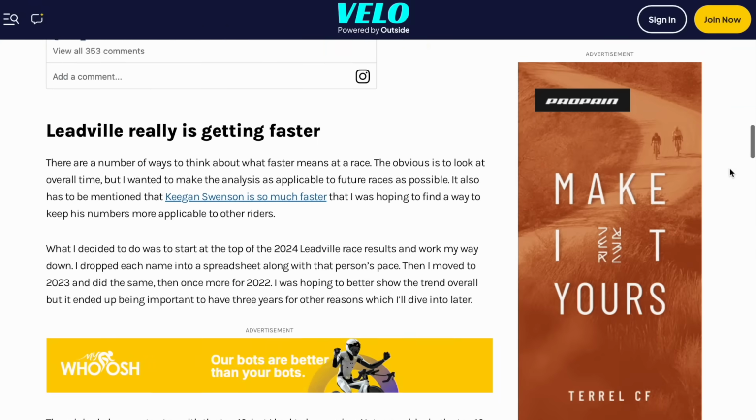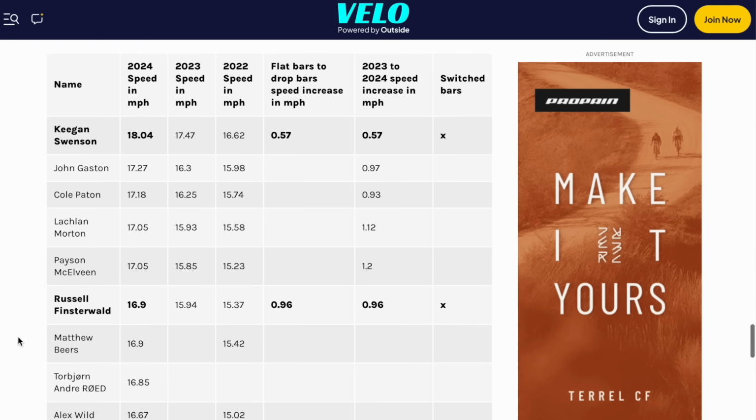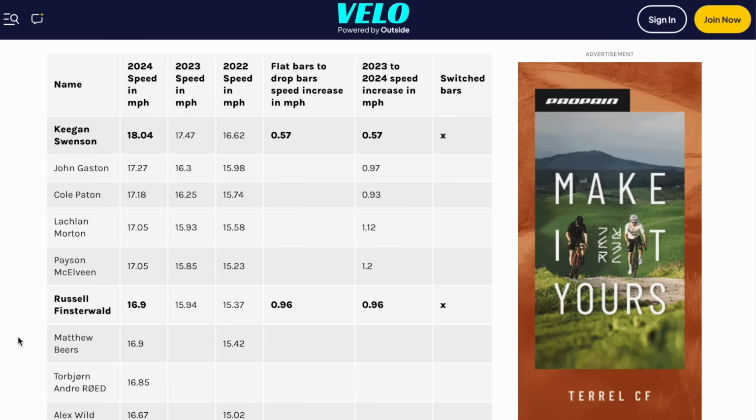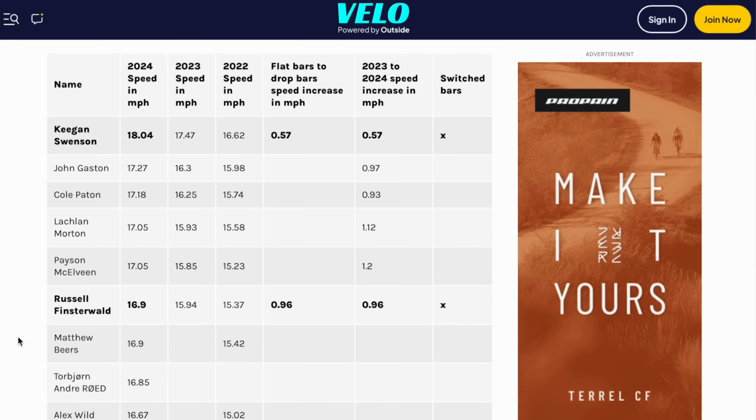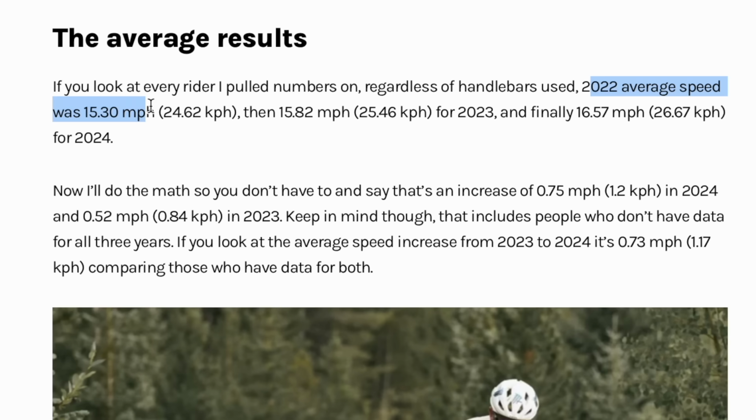He even got a flat tyre and still won the race, and he's won the race 4 times on a trot now. So yeah, pretty damn quick indeed. The numbers do show though that the drop handlebars are faster than flat handlebars when averaged out, but by the tiniest amount. An average rate of increase of 0.73 miles per hour when switching from a flat handlebar to a drop handlebar. But the race has been getting faster over the last few years as well, regardless of handlebar and bike choice.